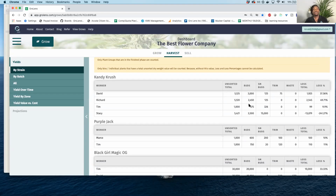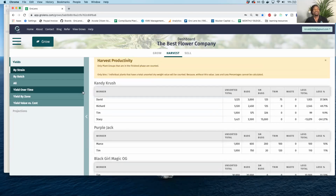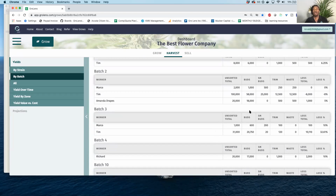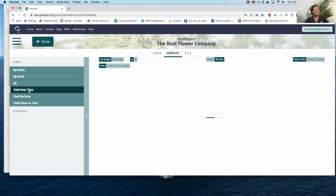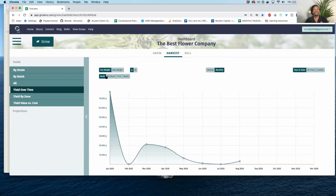You can see all-time weights trimmed by an individual, and if you look at it by batch, you can see how much they trimmed on a given run and use that to help with the payment side. You also have the ability, at a higher level as you're trimming, to look at your yields categorically: how much trim you're producing, how many buds you're producing in pounds. You can also look at that data associated with the date, but we can also add filters in here that allow you to see that by batch as well, to give a better idea of where you stand from a harvest and yield perspective.